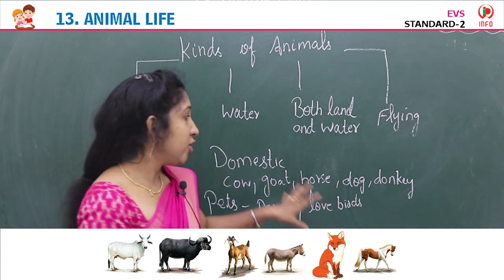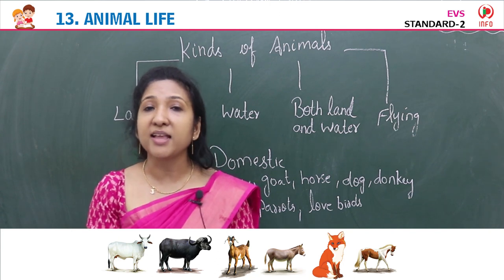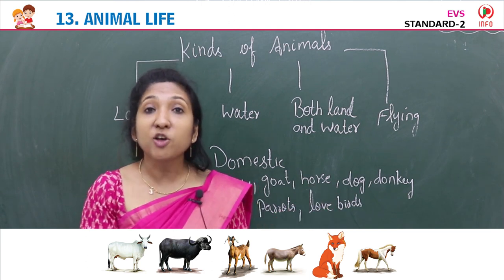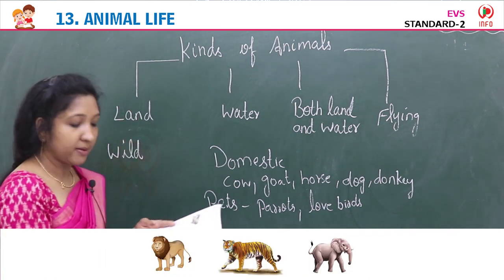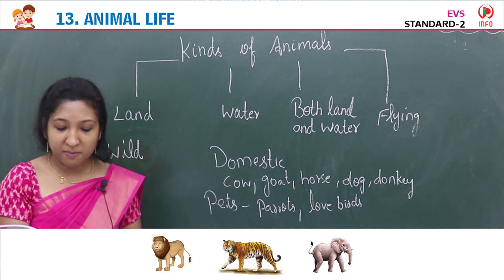Yes, so that is about domestic animals. Then you know some animals that we can see in the forest, in jungles. They live in the forest. Forest is their home. So they are called wild animals. Yes, some animals live in the forest. They are called wild animals.